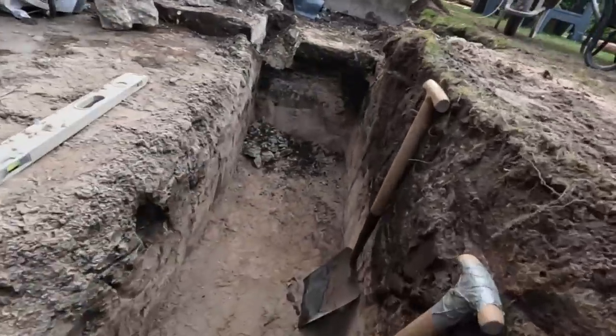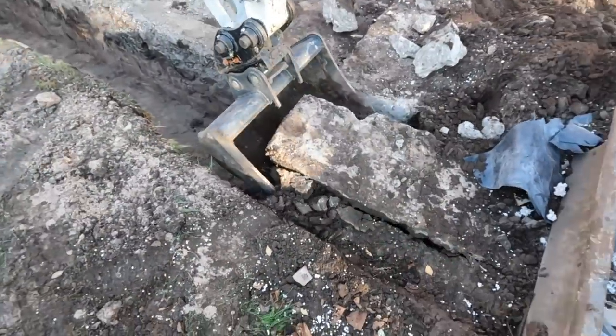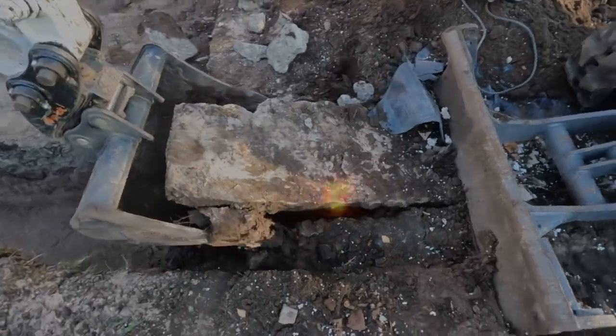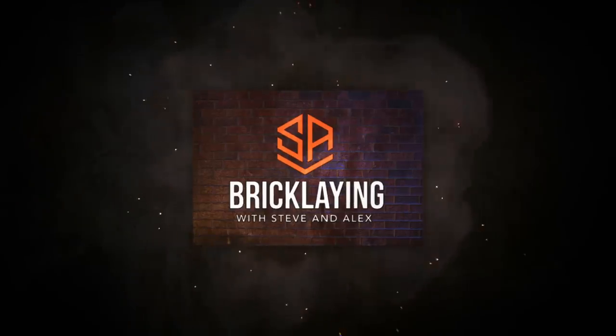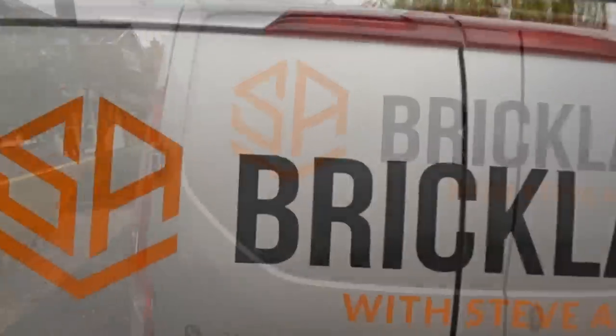Deeper and wider onto nice solid sand. There you go. There's the bottom. Right, this might take me a while.